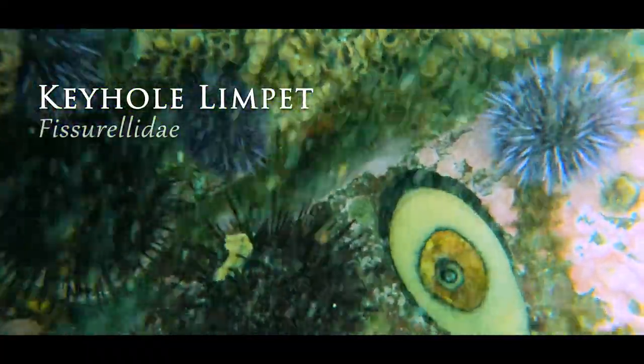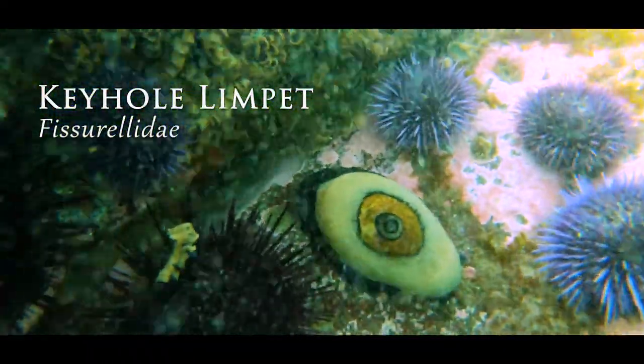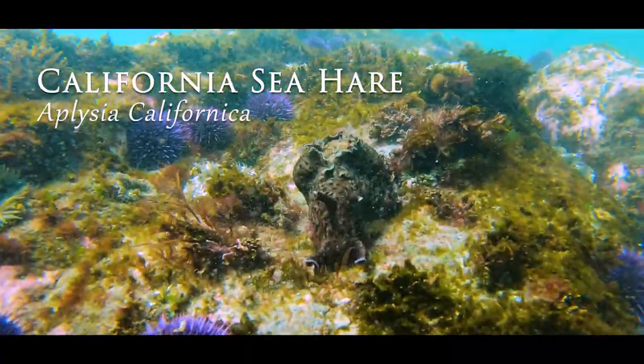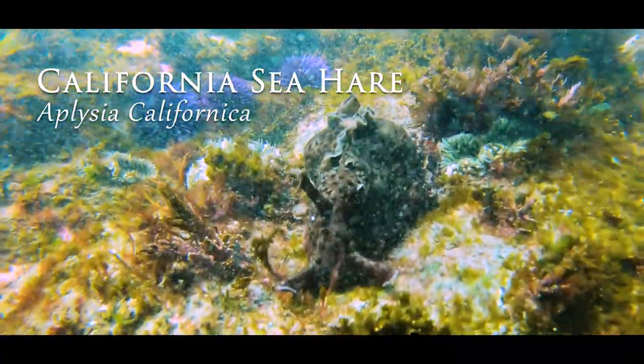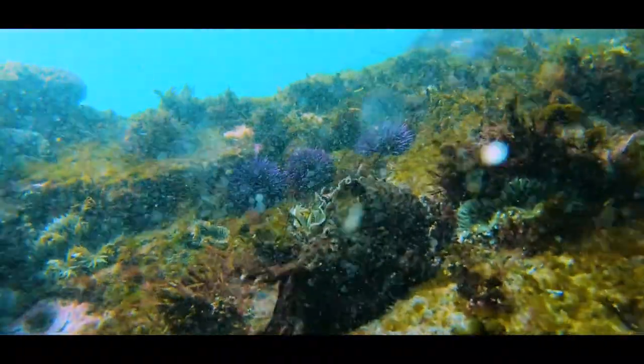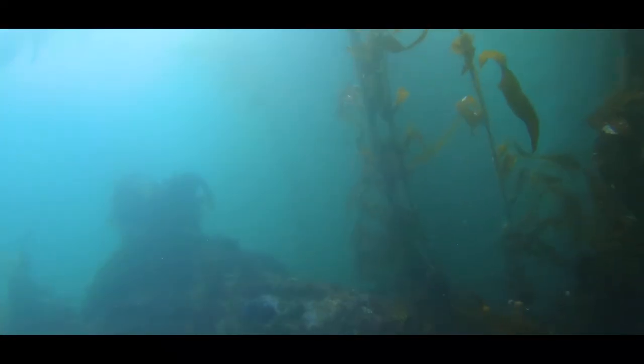And this is the keyhole limpet, which is a species of small sea snail. And right next to it is a much larger California sea hare, which is a species of medium-sized sea slug. Even though the current is rough, it easily holds on tight as it makes its way along the rocks.